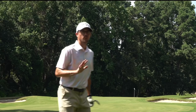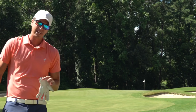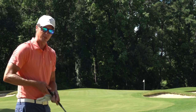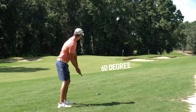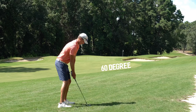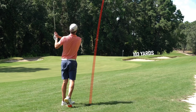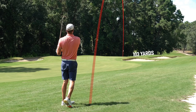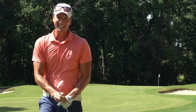Yeah, I mean, it's how I drew it up. Now, it depends on the bounce it got through the fringe. Thankfully, I drew a little bit better lie than George. 103, got lob wedge, should be a little downhill and a little downwind. Sit a little bit. Oh my. That could be really good. Looked like it almost landed in the hole, but I think it is a little long.